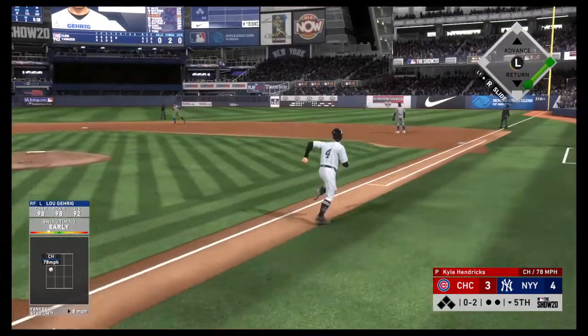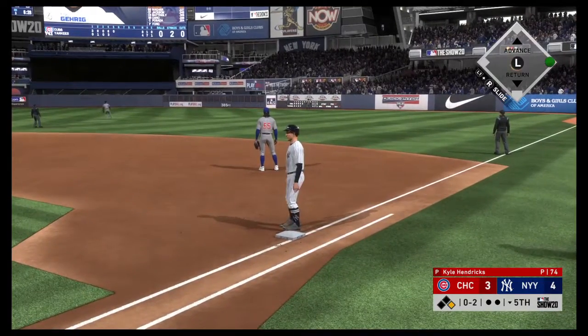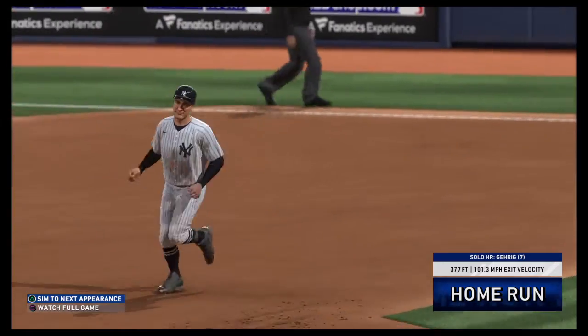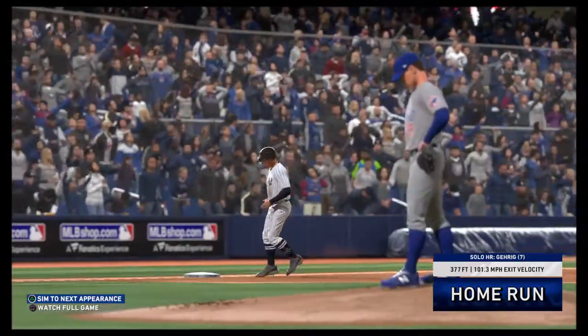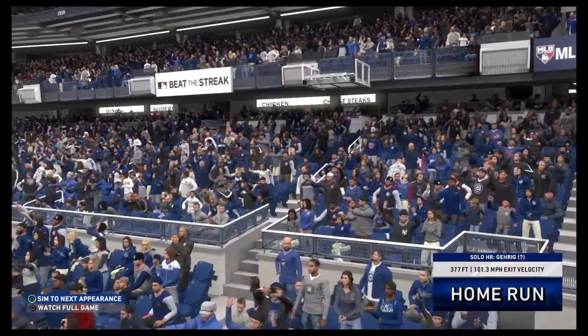High and deep to right center. Going back is the center fielder to the track. And that one is gone. Solo shot to right center. 7 home runs for him on the year now, and it's now 5-3.